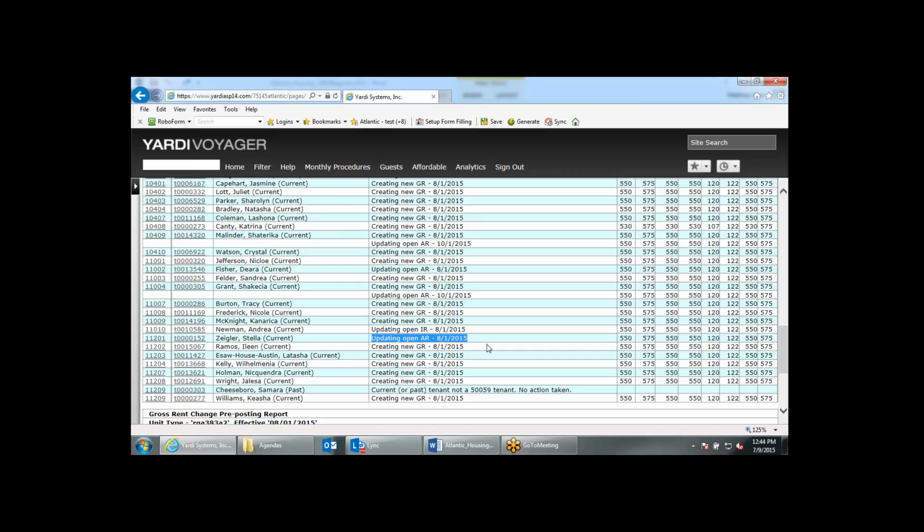Also, here's updating an open IC, updating an open AR, right? If this is a past resident but not a 50059 resident, there is no action that's going to be taken, right? So any information or any questions about that, especially about how it's going to be updating any ARs or IRs or open certifications?